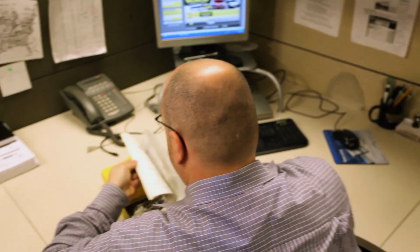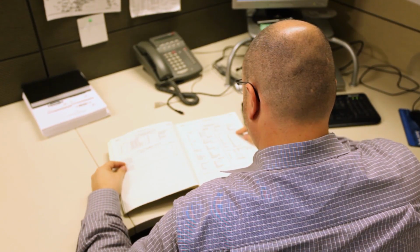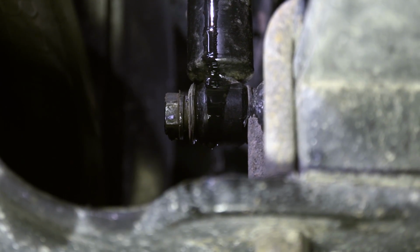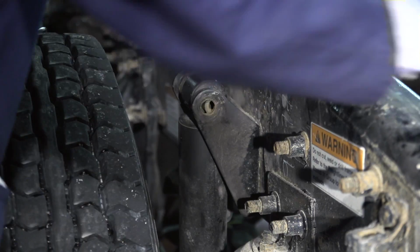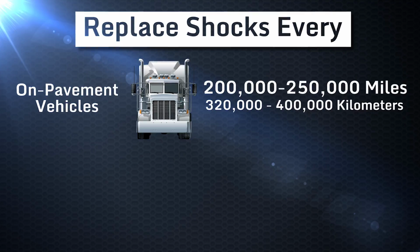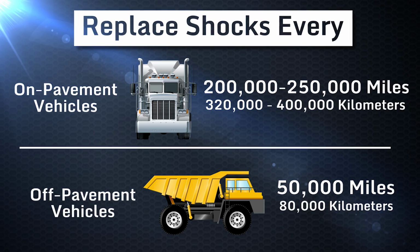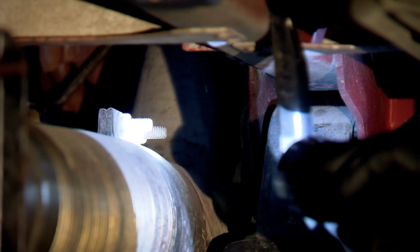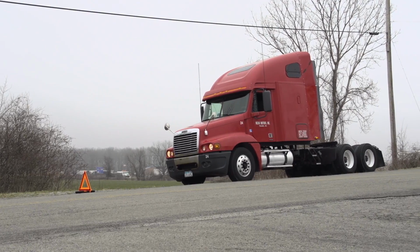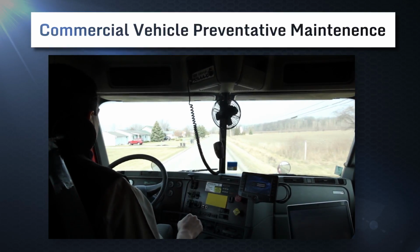Many commercial fleets find it advantageous to include shock replacement as part of their preventative maintenance program, including replacement of worn shocks when a truck nears a shock's specified warranted mileage or if the unit carries a mileage-related replacement recommendation. Typically, this period is every 200 to 250,000 miles for on-pavement vehicles and every 50,000 miles for off-pavement vehicles. Replacement of worn-out shock absorbers may help to reduce damage to other vehicle components and also may reduce unscheduled downtime. See Monroe's Commercial Vehicle Preventative Maintenance video for additional details.